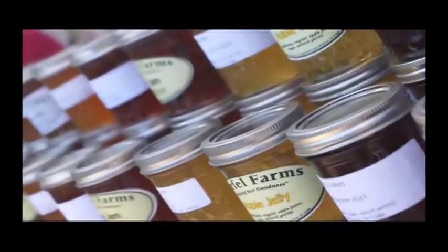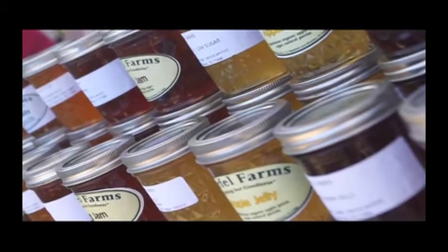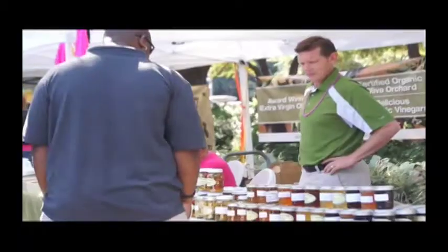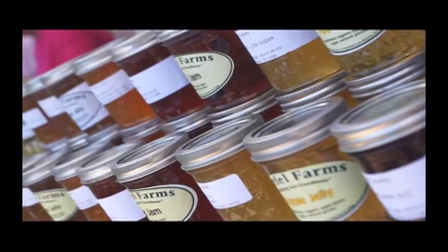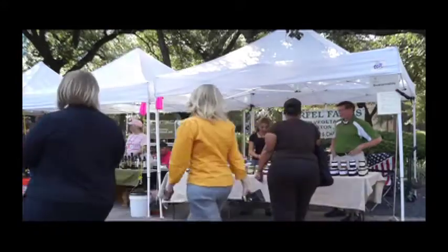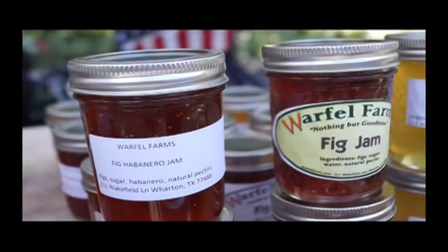Doug and Stephanie Warfel are proud owners of Warfel Farms, where they grow and make their own special line of jelly, jams, pickled goods, and salsa. They raise their own fresh ingredients, therefore there are no artificial flavors or preservatives. Fig and fig jalapenos are known to be the market's favorites.